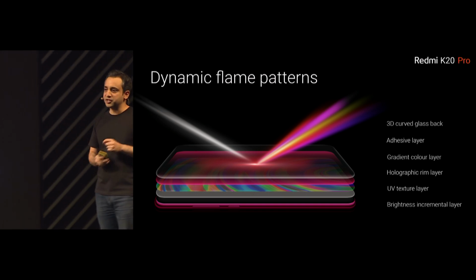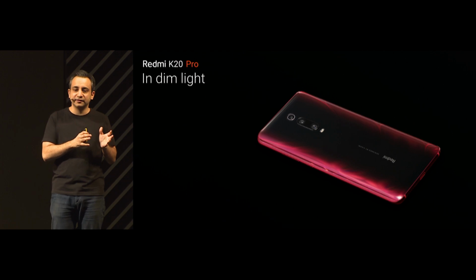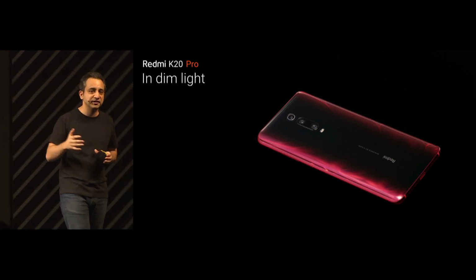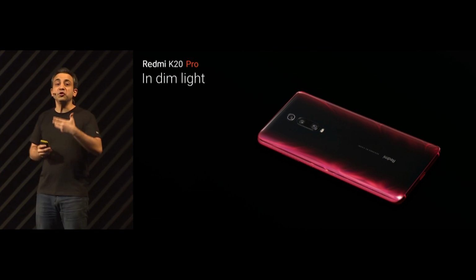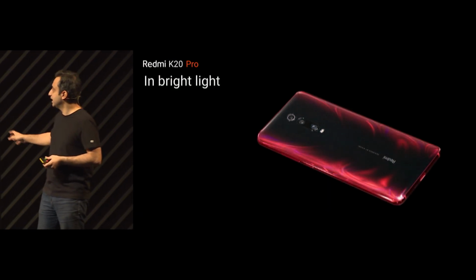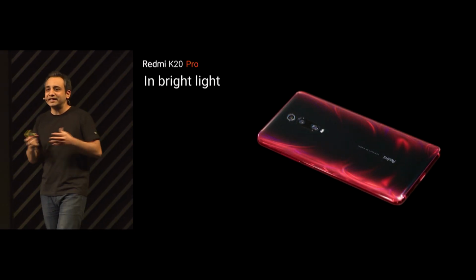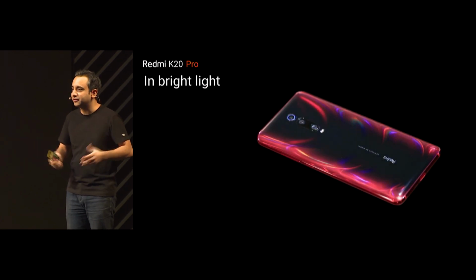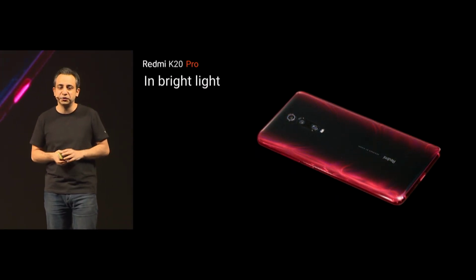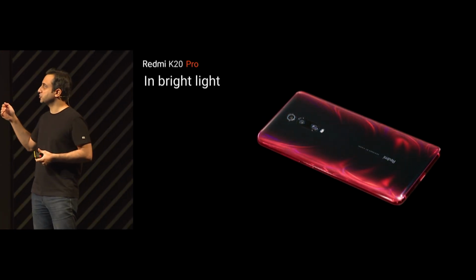What does it all mean? And focus on the last one because the phone looks very different under low light. So in dim light, it looks like a really good gradient design coming in. But when you have harsher light, when you have a stronger light, it completely changes, and you start seeing that flame coming in. As you move that light around, these flames almost seem alive, and that starts looking extremely different to anything else that you've seen before. In fact, the device in itself looks really stunning.